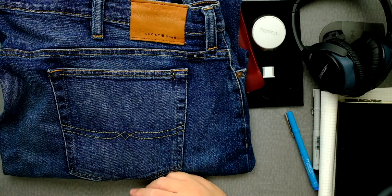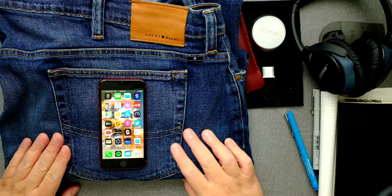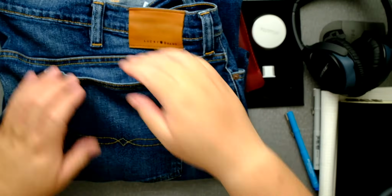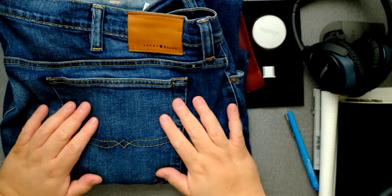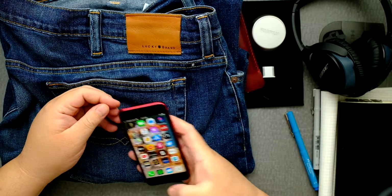So compare that to this guy, right? The SE. Oh boy, much smaller. You can easily put it horizontally, right? And of course, you can put it vertically, which will just be there. But here's the thing about this phone that I was pretty surprised about.